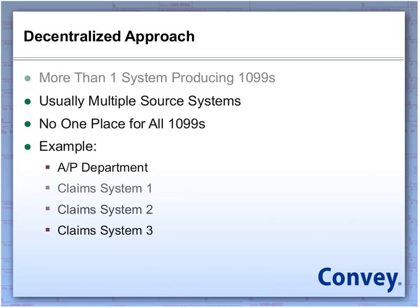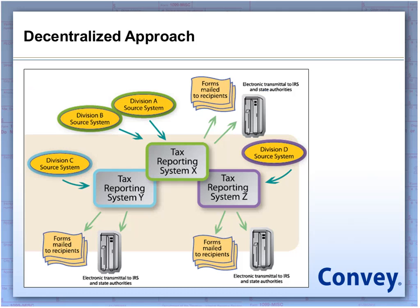So what does that look like graphically? I know there's a lot to take in this image, but really this is a good picture of what 1099 reporting looks like in many organizations.